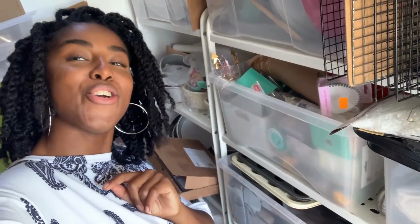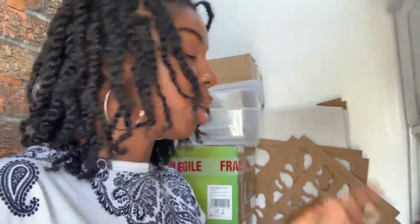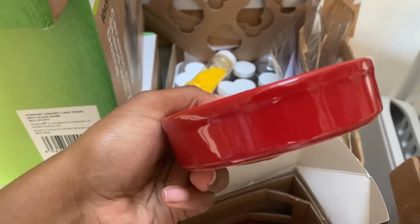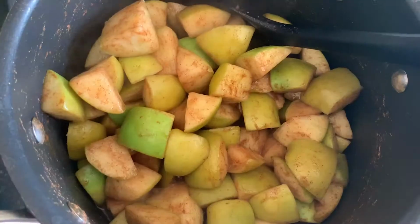That smells so good. Taking a little trip to the storeroom to hunt down some ramekins that I bought a long time ago that I've never used, which I'm thinking might be nice for individual crumble portions. So hopefully they're deep enough. Oh, very nice, but very shallow.